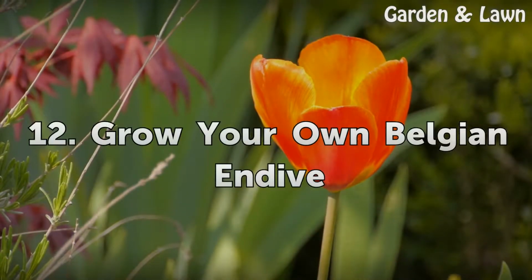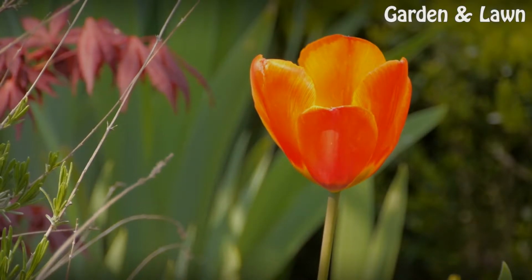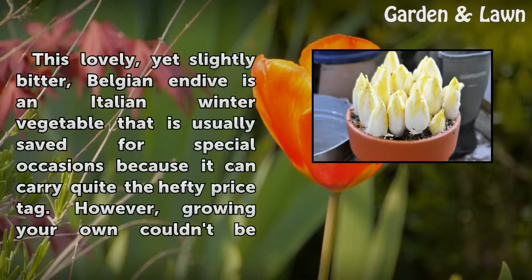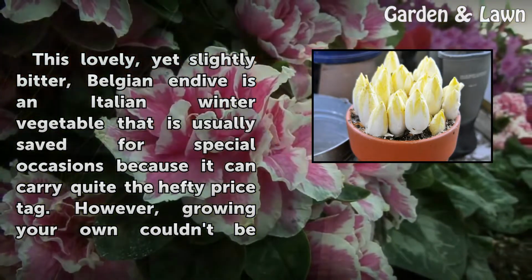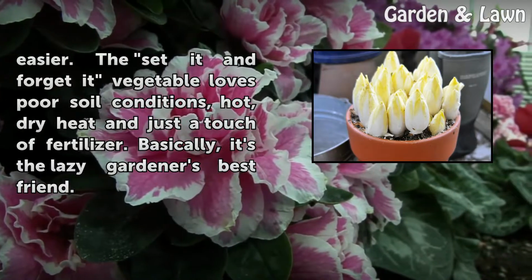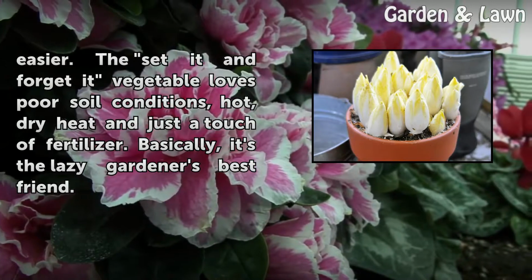12. Grow your own Belgian endive. This lovely, yet slightly bitter, Belgian endive is an Italian winter vegetable that is usually saved for special occasions because it can carry quite the hefty price tag. However, growing your own couldn't be easier. The set-it-and-forget-it vegetable loves poor soil conditions, hot, dry heat and just a touch of fertilizer. Basically, it's the lazy gardener's best friend.